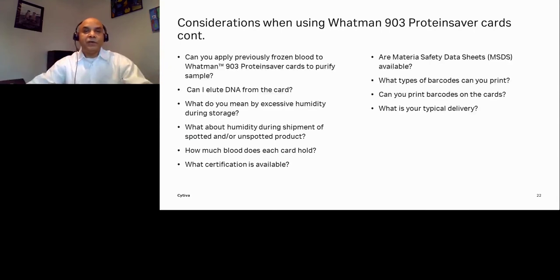What is your typical delivery? The complexity of the card and volume can affect delivery. However, the majority of orders can be processed and shipped 6 to 8 weeks after PO receipt and customer copy approval.